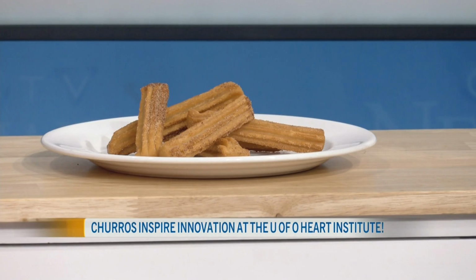Let's first talk about how this all came to be, because it was all from the Mexican churros that made this little tiny device happen. So everything started when we recruited Dr. Marcelo Munoz as a postdoctoral fellow in my team. We were very lucky that Marcelo is still with us now as an associate scientist. In my team, we have these brainstorming days, where we sit down and think about how we can do things better.